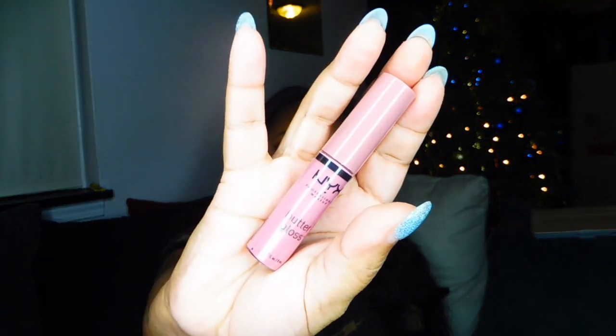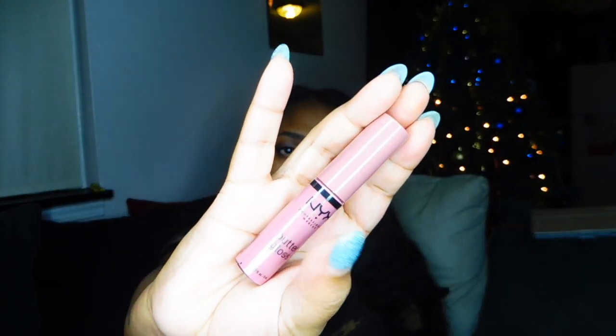I have this NYX Butter Gloss in the color Angel Food Cake. This is like my go-to. I have a little one in my lap, so bear with me. I love their butter glosses. The only thing I do not like about the butter glosses is when you're ready to eat, you have to take it all the way off. Otherwise, it's going to be all over your food, all over your drink, all over your napkin. So you have to take it off before you eat or drink anything, okay?